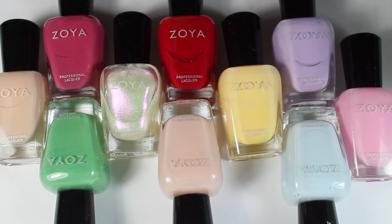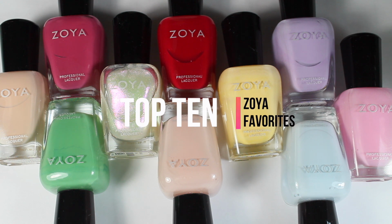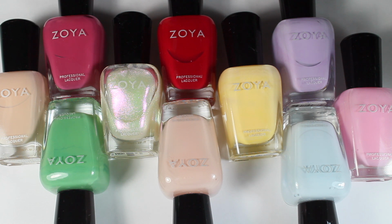Zoya doesn't have any of those, and they have a really large selection of colors, which I know can be super overwhelming, especially if you're getting into nail polish, you're new to nail polish, and you're not sure what to get. I have completely condensed my favorites from Zoya. I have a ton of favorites, but I picked out 10 that I find myself reaching for a lot and that I think are really going to be kickstarters for a collection. So if you're interested in seeing my favorites and maybe figuring out what you should get in your Zoya collection, then just keep on watching.